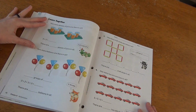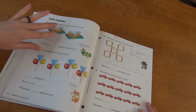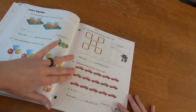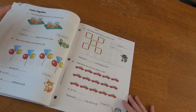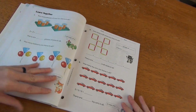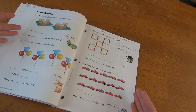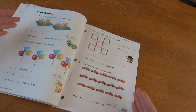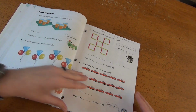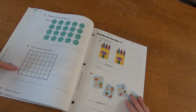We're going to come over here and we're going to learn together where we're looking at glasses of juice. They're telling us 2 groups of 3, 4 3s. Going through all of the practice here. So you can see there's a little bit more learning together when we get into a little bit more complicated section as far as like this is how it would look for addition and subtraction lessons, whereas you could see with the measurement it was a little bit smaller scale of practice. Here we are still practicing together.